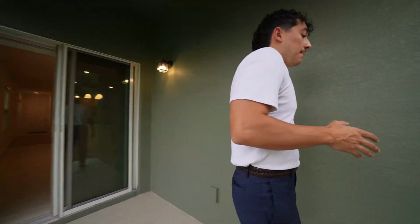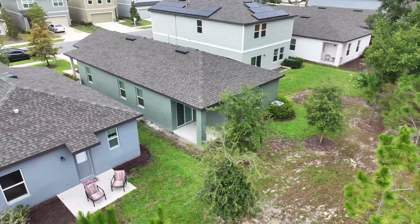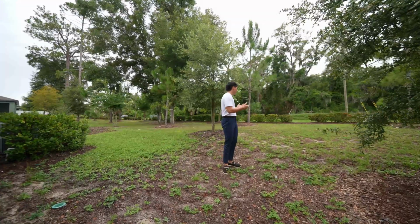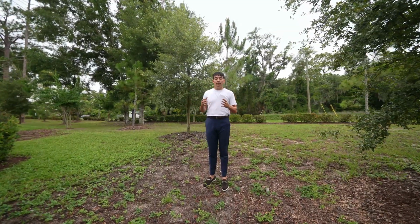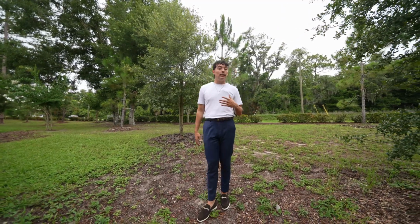Now, as we step right back here, we're going to have some trees that have already been installed, which honestly is a really nice touch to have that combination of nature back here. And you're going to have plenty of space back here. You cannot install a pool here. However, you can definitely have a small garden, maybe a small trampoline or play set for the kids, but definitely a nice place to enjoy an evening.